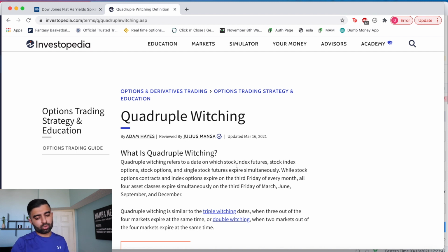So you guys know, every Friday, typically on most stocks, you can buy weekly call options and put options. And then there's the monthly, which is typically the third Friday of every month. Well, quad witching is when all four of these expire on the same day. Now, what does that mean?